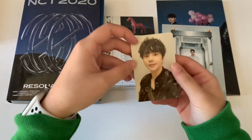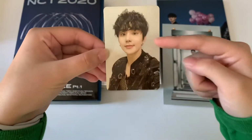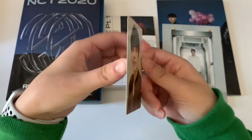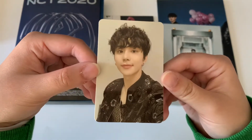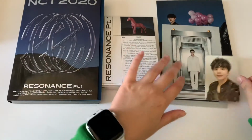1, 2, 3. Oh, I got Jungwoo. Okay, I keep pulling him lately, so maybe this is a curse, but I am able to trade him fairly easily, which is good. But I do love him with all my heart. Look at him, he's so precious.